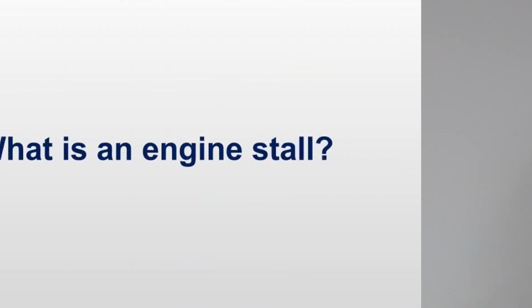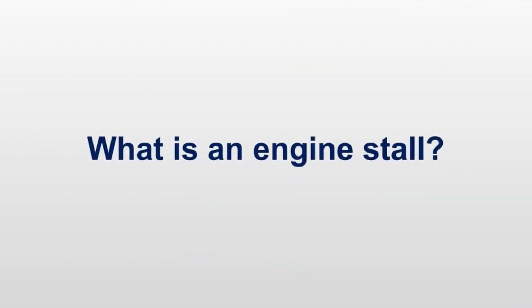We are going to talk about engine stall, the way to detect and to recognize it, and the way to manage this phenomenon. What is an engine stall? From the flight crew perspective, the engine stall is one of the most startling events during takeoff or during flight. Basically, an engine stall is a disruption of the airflow in the engine.